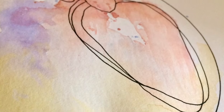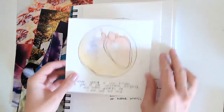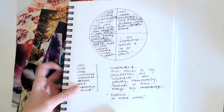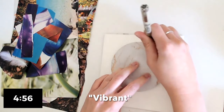If you've ever been curious about how to make meaning of your marks, in today's video, I'll be sharing an ink and collage mandala, as well as mindful art making tips and information that I use to help make meaning of my marks. Today is day 3 of 5 in our mandala art challenge, and our prompt for today is vibrant.